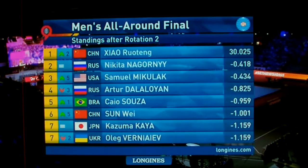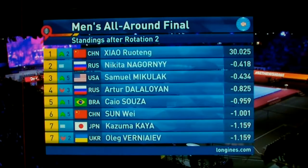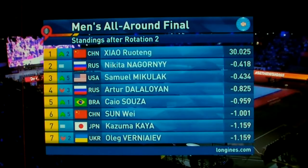So this is how things look then. After two pieces of apparatus, Chowro Teng leads the field. Nagorny second. Sam Kulak in third. Dalalian outside the medals, fourth. Sunway has moved up to sixth.